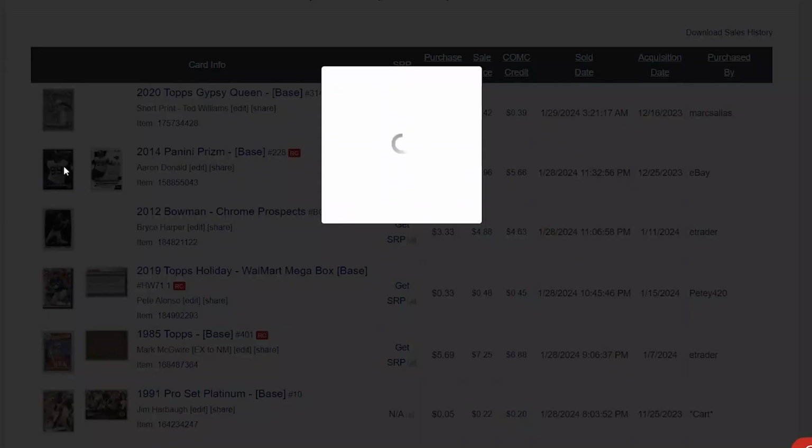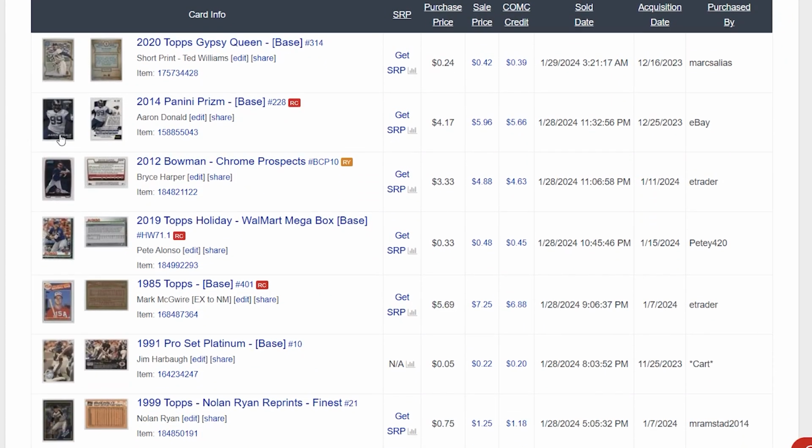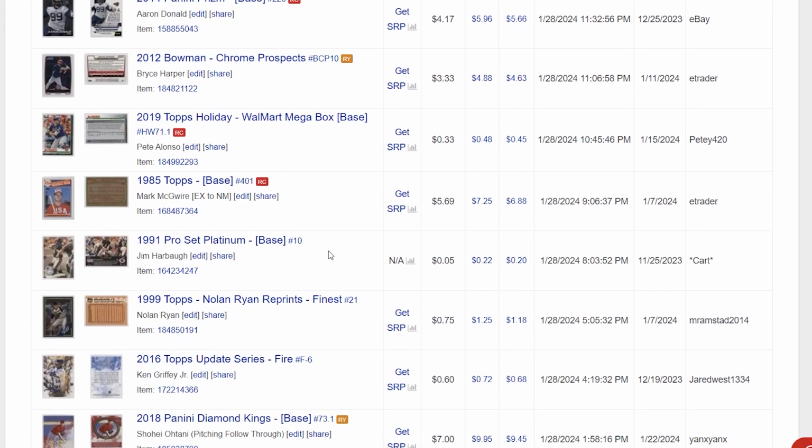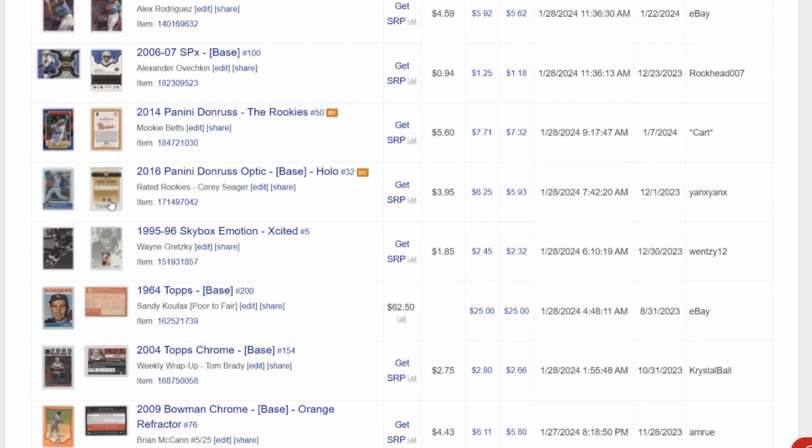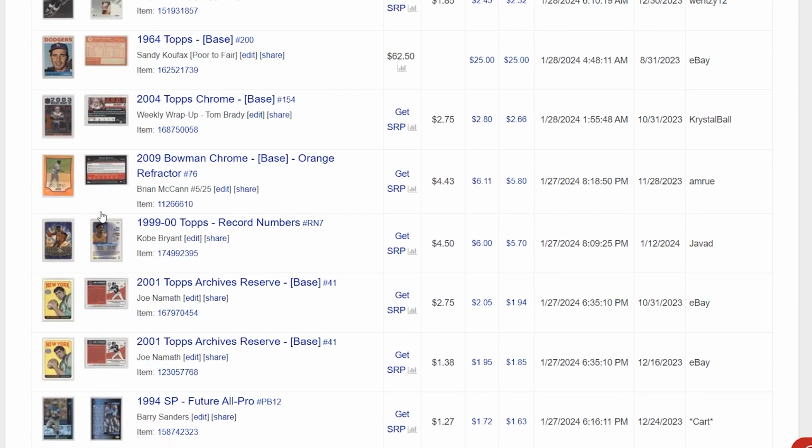Nice Aaron Donald, $1.50 profit on that one. It wants to load. If not, not in the world. You can just see it over here on the side. We'll keep going through. $2.50 Otani flip. Koufax I sold on eBay.